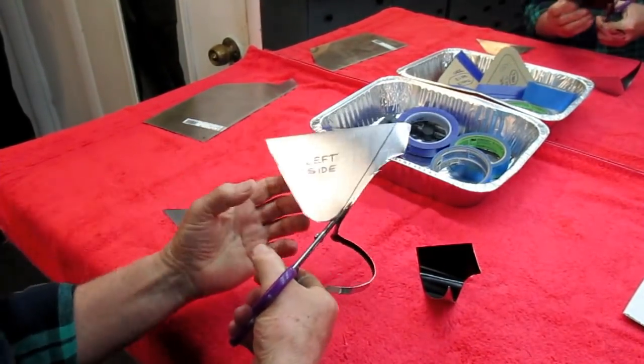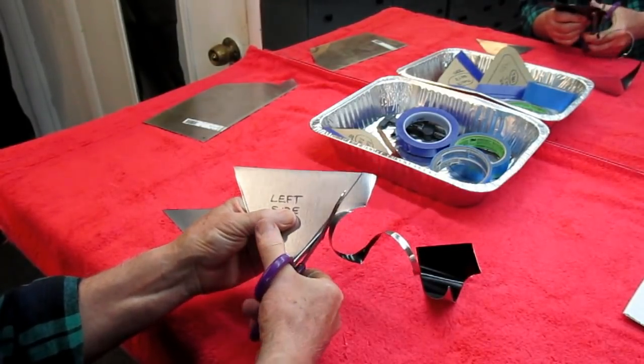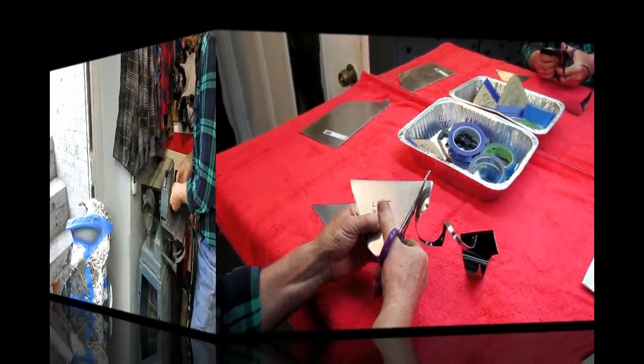Now one thing I can keep in mind here is this is really sharp. Anytime you cut with shears or scissors, it's always good to dress it off.